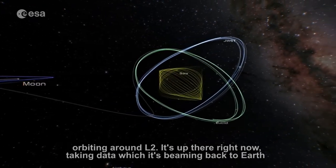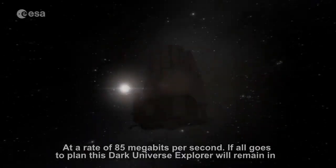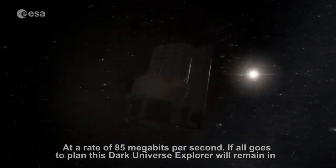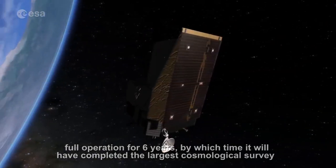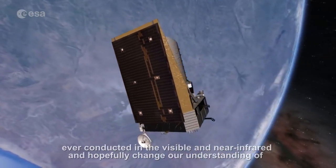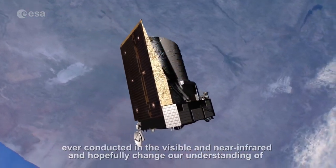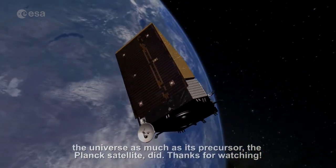It's up there right now, taking data which it's beaming back to Earth at a rate of 85 megabits per second. If all goes to plan, this Dark Universe Explorer will remain in full operation for 6 years, by which time it will have completed the largest cosmological survey ever conducted in the visible and near infrared, and hopefully change our understanding of the universe as much as its precursor, the Planck satellite, did.